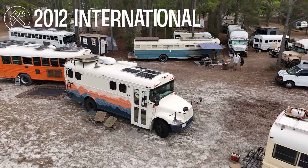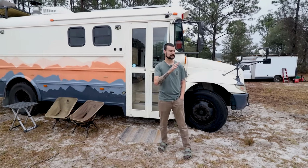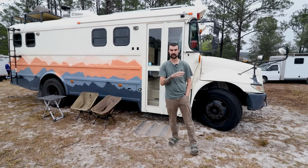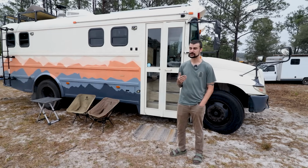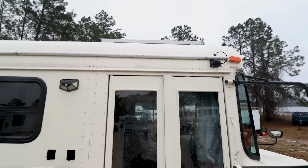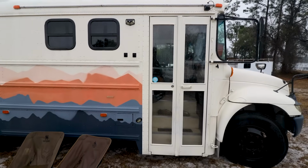Here we have a 2012 International school bus, and our engine runs the DT466, which you'll find in a lot of construction gear and farming equipment. So when we got it, it only had 100,000 miles on it. So this hopefully should take us the long run. Starting here, we made the decision to keep the bus doors, the original ones.